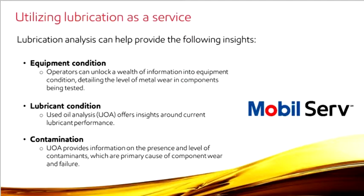And then finally, contamination. What type of particles are coming into the lubricant itself, and can we identify where those contaminants are coming from, whether it be an outside source such as dirt, or an internal source such as wear from the gearbox or the bearing? And again, all of these things lead up to condition-based monitoring and maintenance, and ultimately drive your uptime and production to lower your LCOE costs.